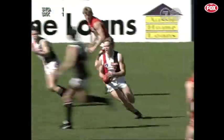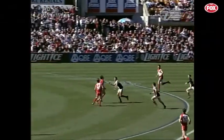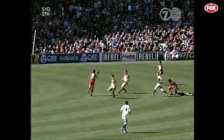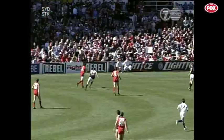Saints work it down the outer side of the ground. It sits well for Thompson. He's kicked towards centre half forward. Heatley gets underneath the ball. Drop mark down there by Seymour. Dunkley back to chop off the hand pass. Back to Ruse. Ruse, they say. It's not booing. It sounds like a boo.